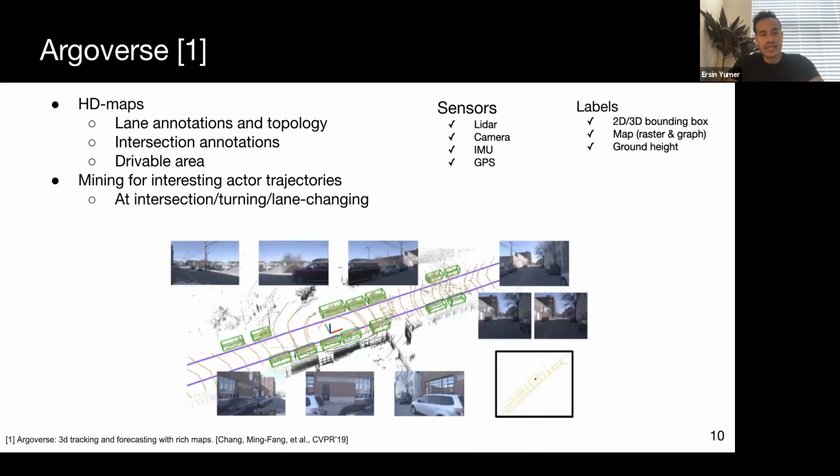Similarly, the Argoverse dataset contains 360-degree images around the vehicle from 7 cameras with overlapping field of view, 3D point clouds from LiDAR, and pose information. It also includes HD maps with geometric and semantic metadata such as lane direction, type, and topology, drivable area, and ground height.